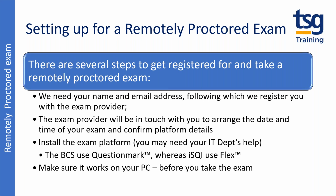They will send you registration details asking you to confirm your account name and password, the name of the exam you'll be taking, and the pre-selected date and time, or an option for you to select your preferred date and time of your chosen exam. You'll then get a link that is personal to you to join the remotely proctored exam online.